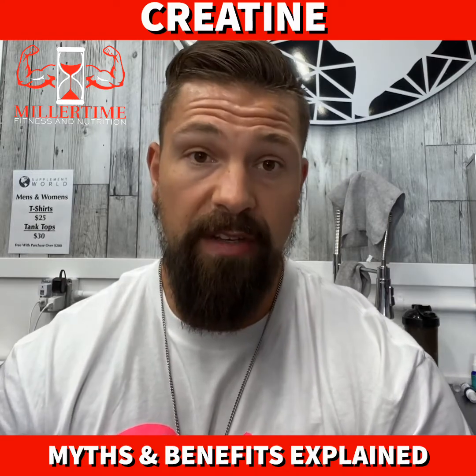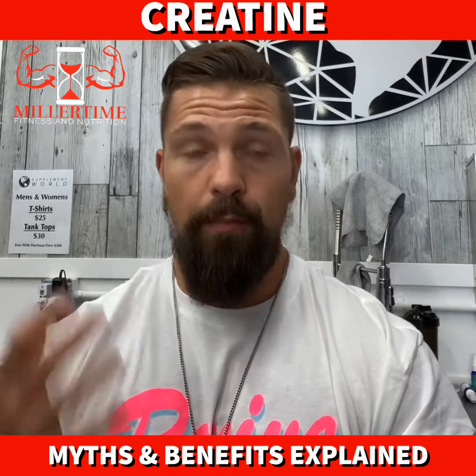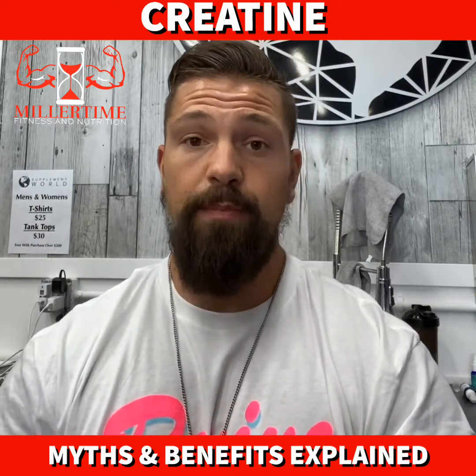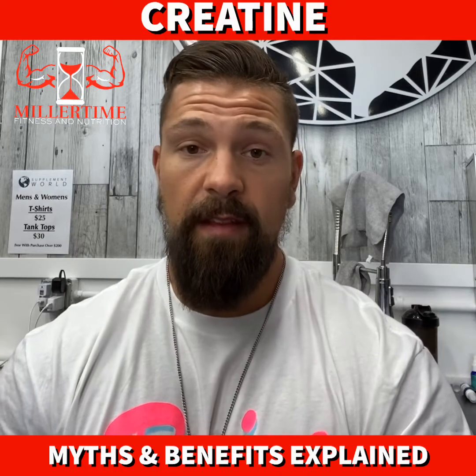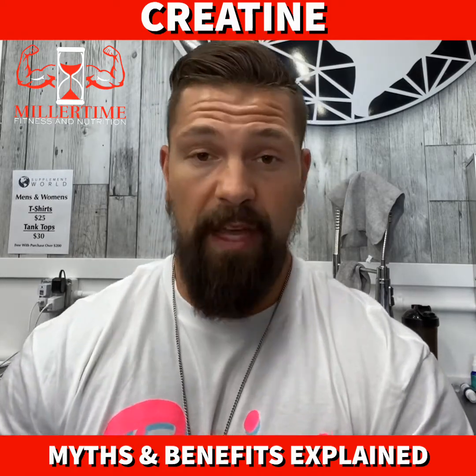Another benefit of creatine is neural protection. Our brain relies on ATP as well, so creatine provides a bit of membrane integrity for our brain cells. Again, that's not a massive concern when it comes to building the physique, but it is a benefit that is provided by creatine.